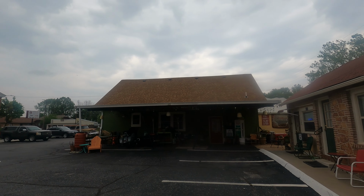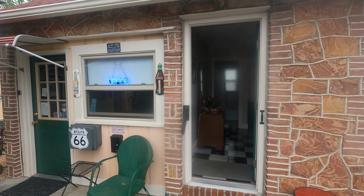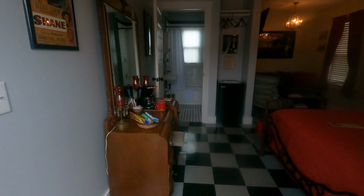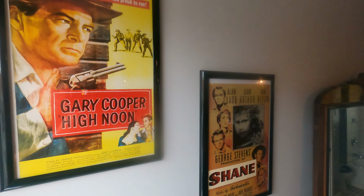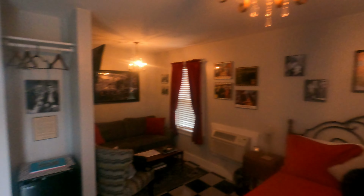So that's basically pretty much it. So the room that I chose ahead of time was the movie theme room, which is just right by the office. And we're gonna go in, take a look. Movie posters of High Noon and Shane. Sorry if the room's all dark.